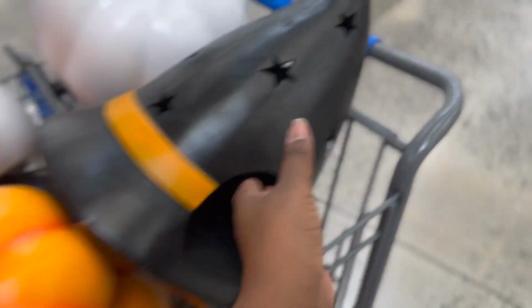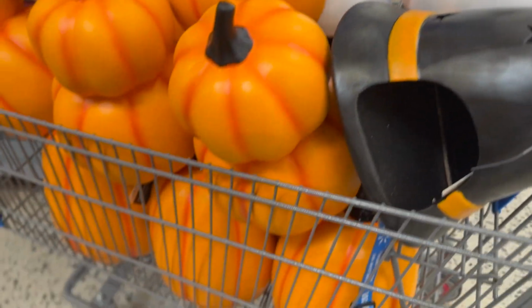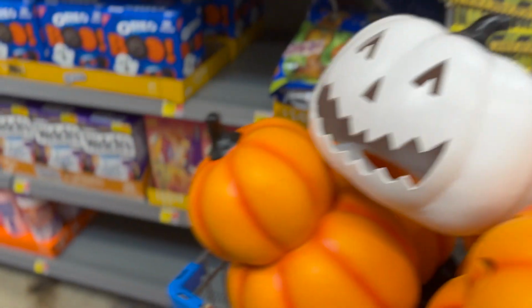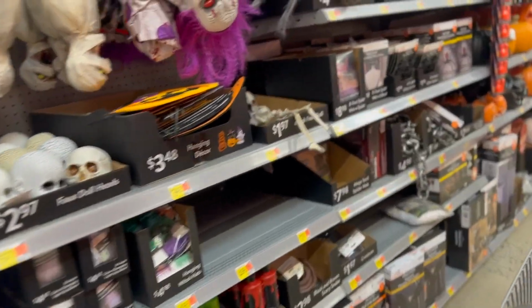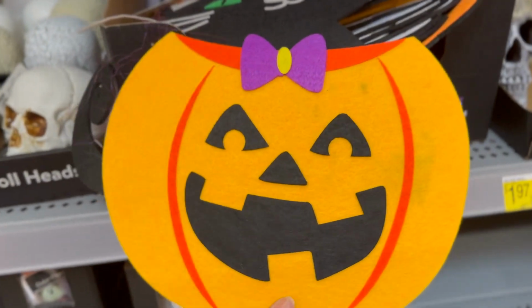Ooh, look at this. It's a hat. I feel like I'm gonna break everything, so I'm not gonna touch anything. But there's some cool stuff to come. So really not that much decor out just yet. I'll probably be back soon.